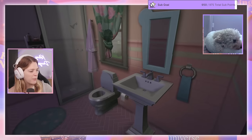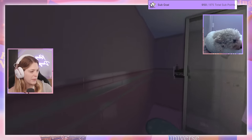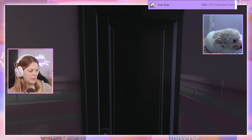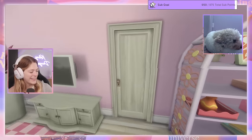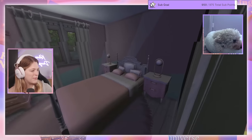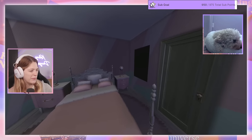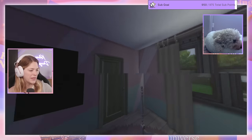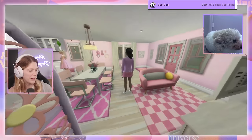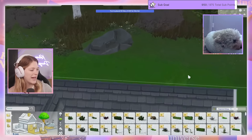Through here, we have our Barbie bathroom, which the lights aren't turned on, but it is very cute. I'm a big fan of the Barbie bathroom. This wall probably could have had some art on it, but whatever. And then through here, we have Barbie's master bedroom, which again, the lights are not on, but it is very cute when the lights are on. We got a little poster over here of a flamingo. Keeping it simple, it's a starter home. There wasn't a lot of room for a lot of stuff, but we will get to it eventually.